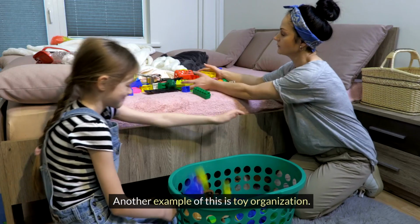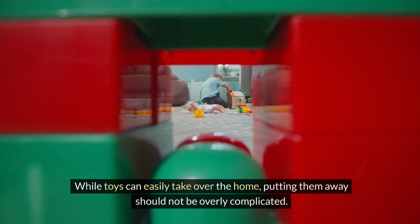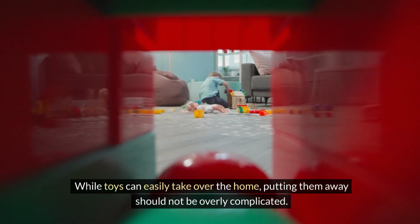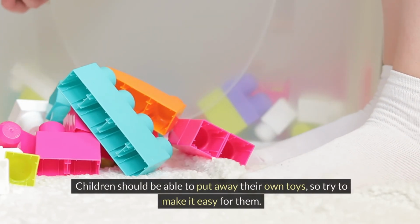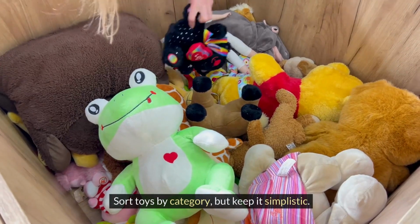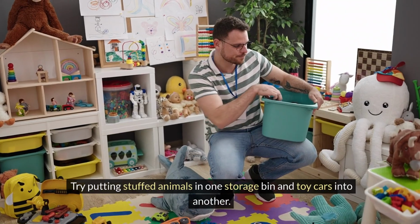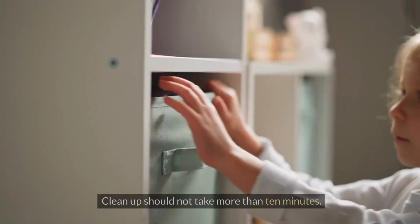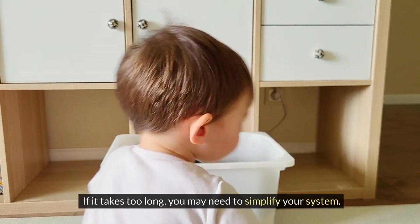Another example of this is toy organization. While toys can easily take over the home, putting them away should not be overly complicated. Children should be able to put away their own toys, so try to make it easy for them. Sort toys by category, but keep it simplistic. Try putting stuffed animals in one storage bin and toy cars into another. Cleanup should not take more than 10 minutes. If it takes too long, you may need to simplify your system.